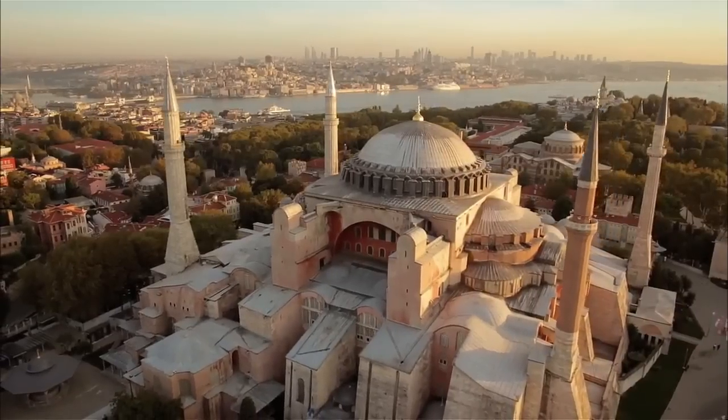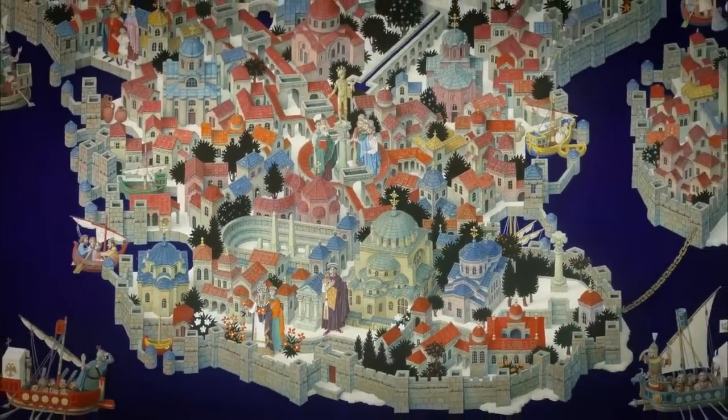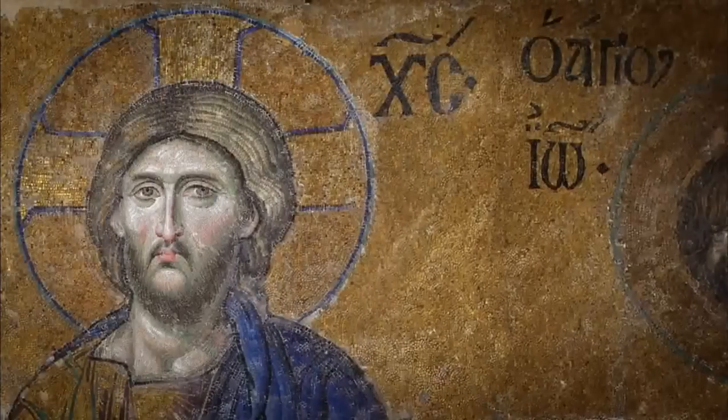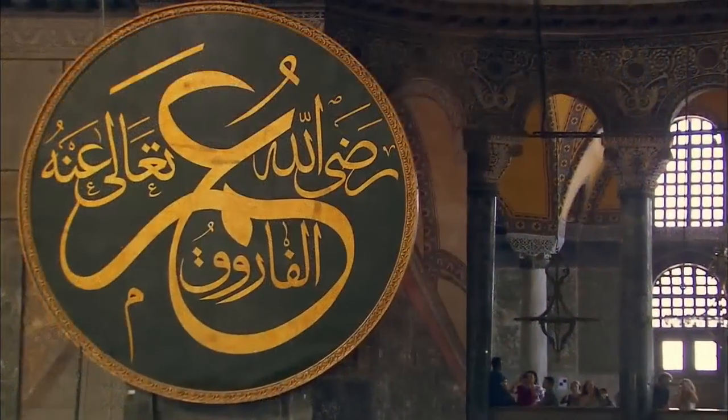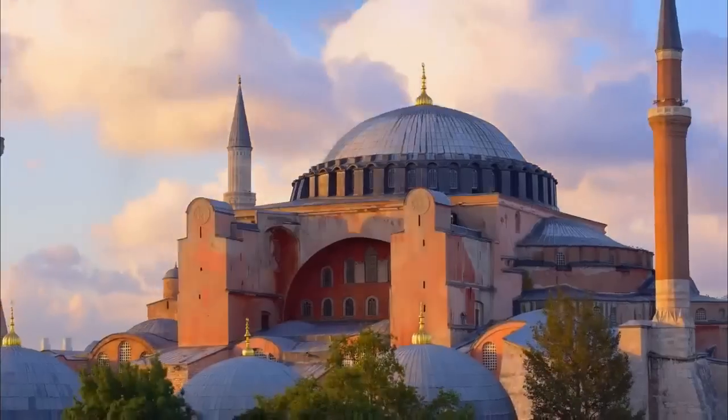There's nothing practical about Hagia Sophia. It's all innovation. Built nearly 1,500 years ago in Constantinople, modern-day Istanbul, Hagia Sophia has survived clashing empires by transforming from church to mosque to museum. Hagia Sophia carries both the history of Christianity and Islam within its walls.